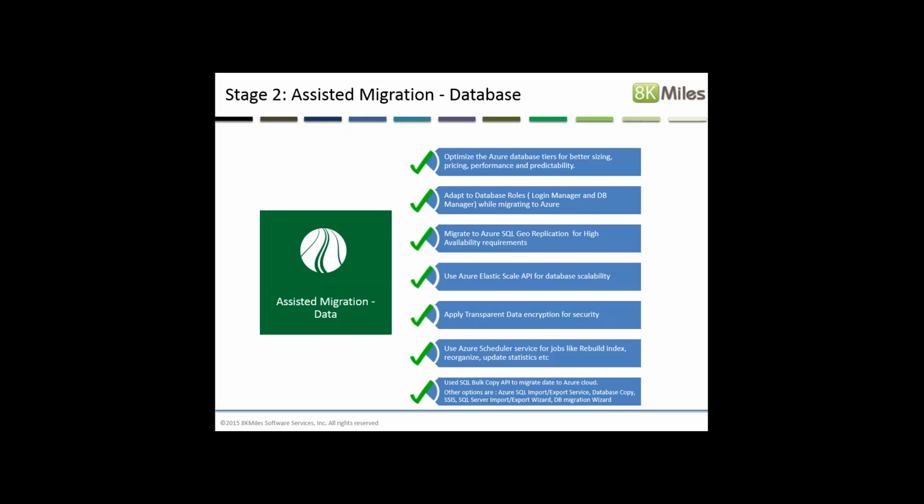Like we saw certain key considerations on the application side, there are a lot of other important aspects on the database side as well. To begin with, always look at your data, the type of data, the growth and the access pattern, the IOs, and based on that, choose the right tier, because Microsoft Azure provides different pricing and tiers, such as standard, basic, or premium. For this particular case, we went with premium because of the read intensive and write intensive data that we had, and also the application was critical.